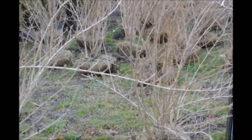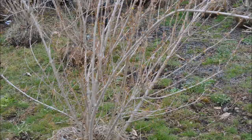It does like moist soils. It can take dry soils as well. It's not as good in the dry soils, but it can tolerate it. It's a very tough plant. The first year you plant them, you might want to water them a little bit. After they're planted, they usually can take care of themselves in almost about any circumstance.